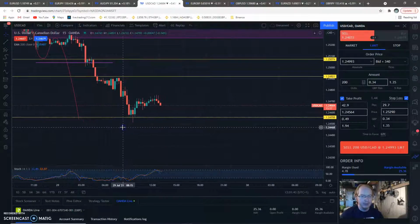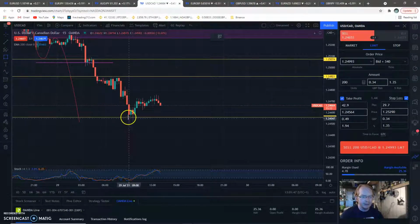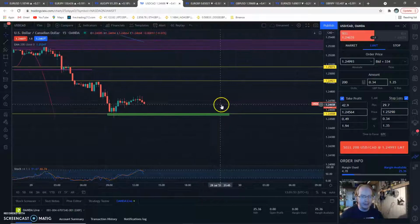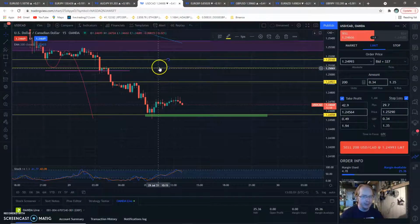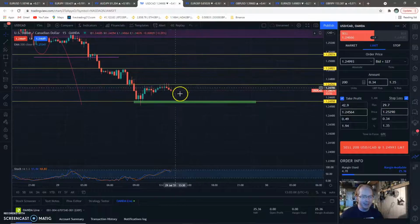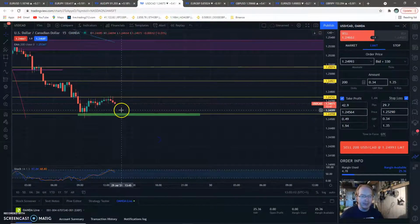So we could put a small support line there, but we don't really know yet because it's on quite a downward trend. So we have bounced up as well, so really we could add a support here or resistance here, so it may well consolidate between these points here. So we need to wait and see what that one's going to do.